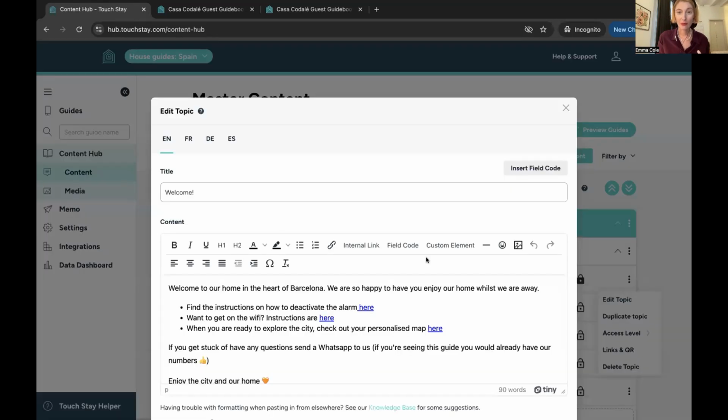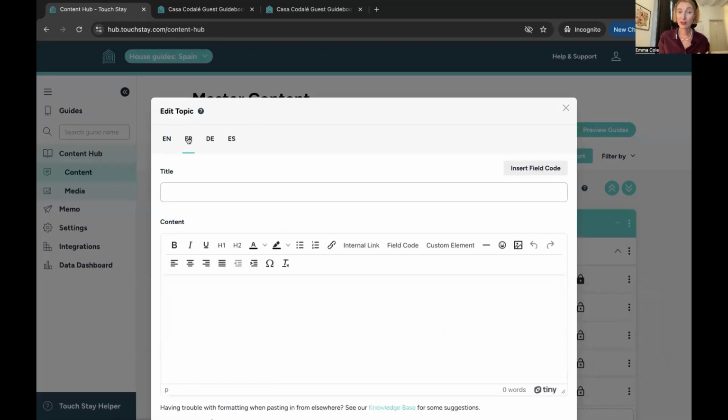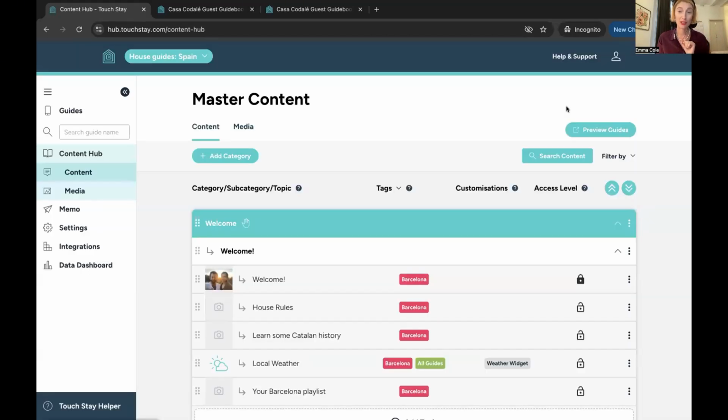So here I have the English. If I wanted to add French, I could copy everything, translate it over. German, Spanish, any language that you want to add that we support, you can add that in. And we will automatically, dynamically show the correct language to your guest based on the location of their IP address. So super nice, very personalized feeling for your guest. And this is all just included in your TouchStay guide. So give it a go, try out the different language options.